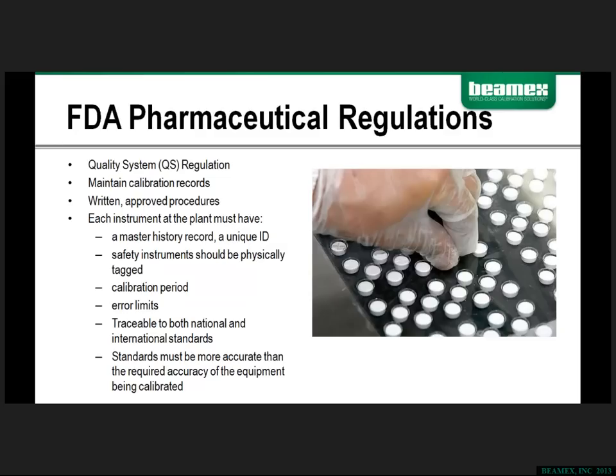So on the list there, we've got maintain calibration records, written approved procedures. So the procedures are the how are we going to calibrate this. Everyone has to be in agreement on that. You can't send your techs out and not tell them exactly what the procedure is for calibrating what they're about to do. Each instrument at the plant must have a master history record, a unique ID. And I'll give you examples of this, what it looks like. It's not really as complicated as it sounds. It's my job to help demystify some of this jargon for you, and showing you the software I'm about to show you will help demystify it.